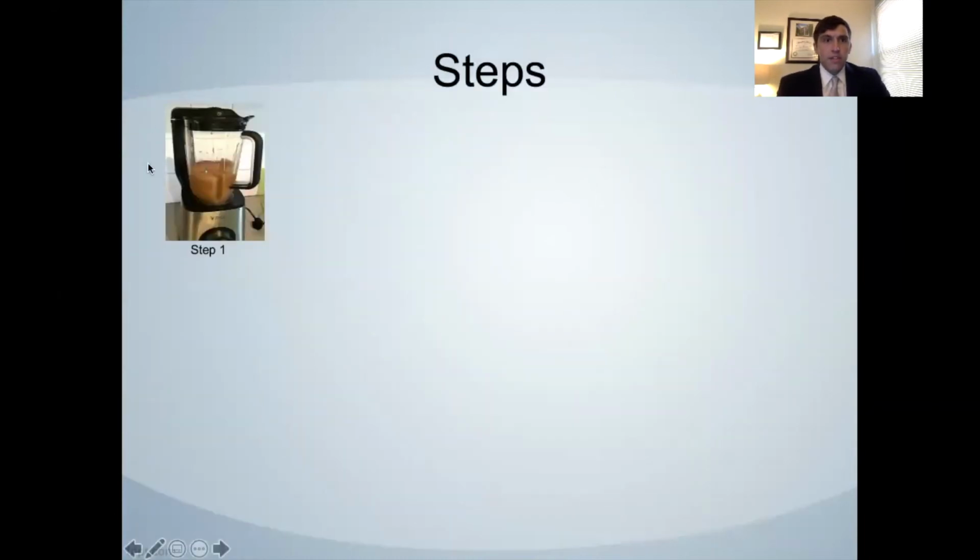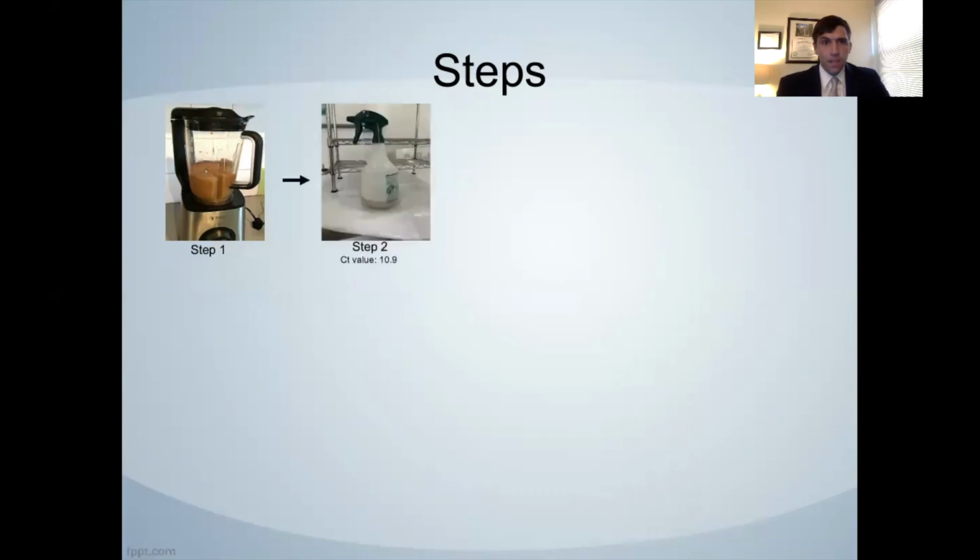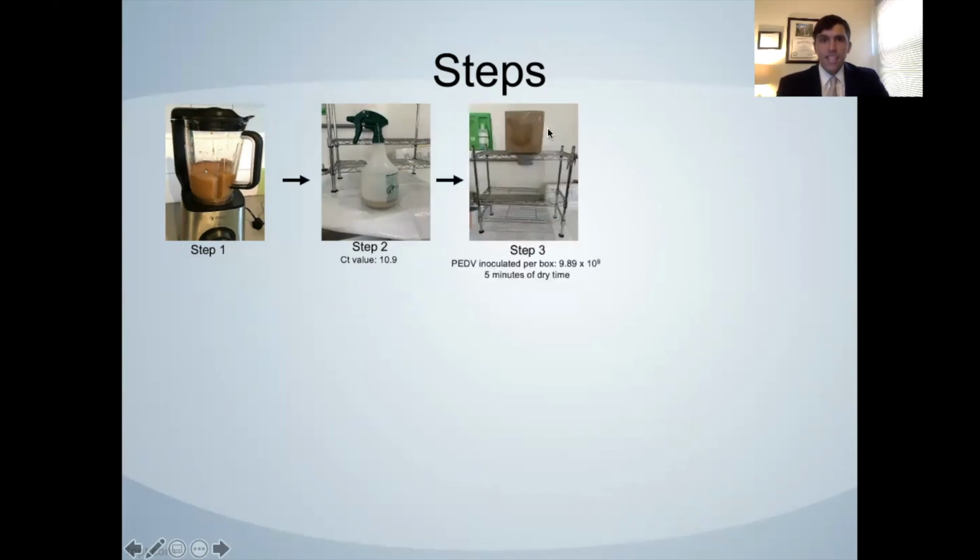First, I started with infectious PED-infected intestines. I then mixed that with 20 milliliters of PBS solution and blended that up. Then I put it into a spray bottle. I tested the spray bottle and it emitted 1 milliliter with each spray. The CT value of the PED stock solution was 10.9. Next I sprayed all surfaces of a box, 6 total surfaces, and the total PED inoculated per box was 9.89 times 10 to the 9.